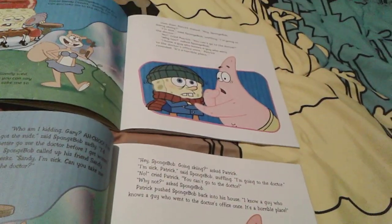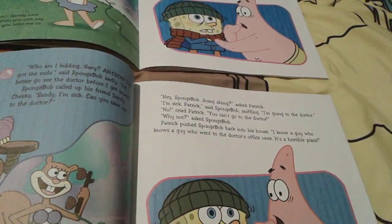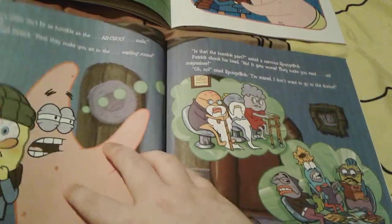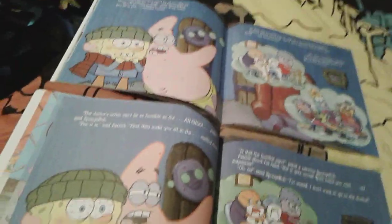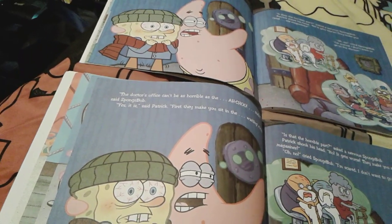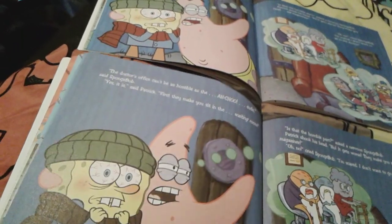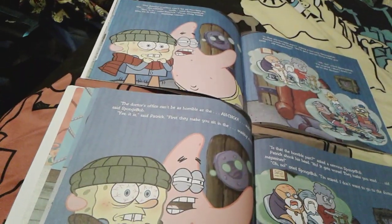And then right here is exactly the same as well. Oh, except right here says just then Patrick visited. And then just right here, so. But it's the exact same picture. And then here is this picture. I think even right here is exactly the same. Well, the words and the pictures as well.